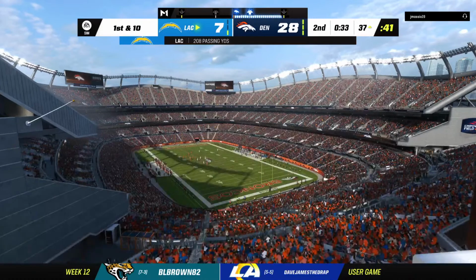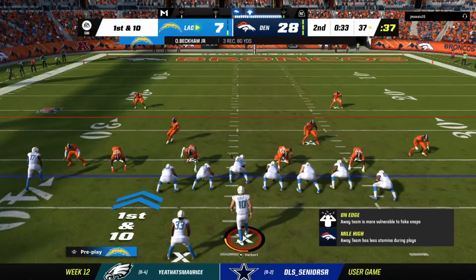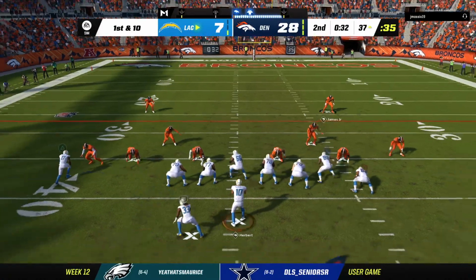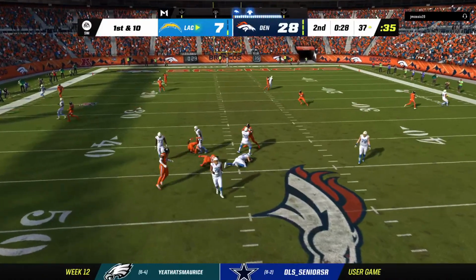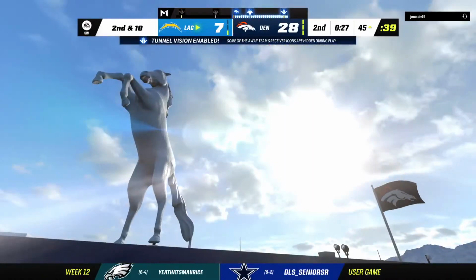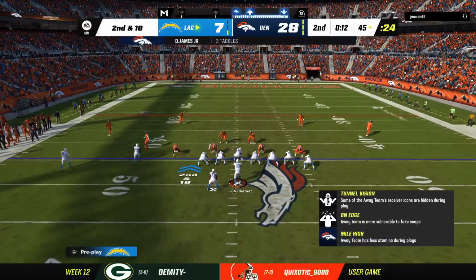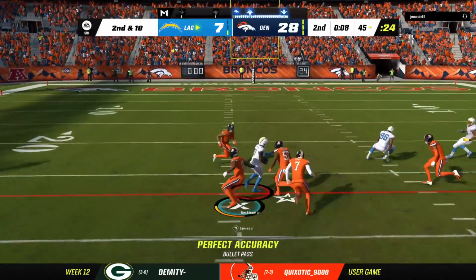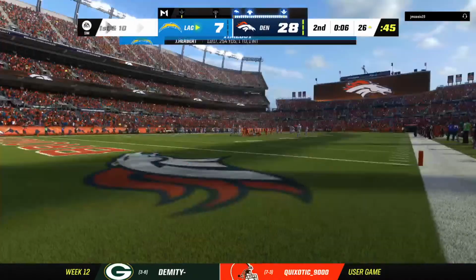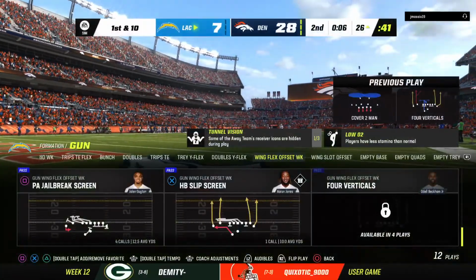Now the Chargers will use the second of their timeouts as the clock will stop with 33 seconds to go in the first half. On 1st down, Justin Herbert. He'll be brought down by the Broncos. It's a sack. They come up on 2nd and long, and the pass protection just has not been there this afternoon. Herbert's throw complete there to Beckham. And offensively, they'll take the timeout with 6 seconds left in the second quarter.